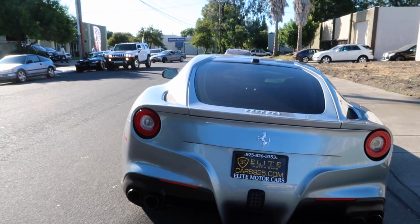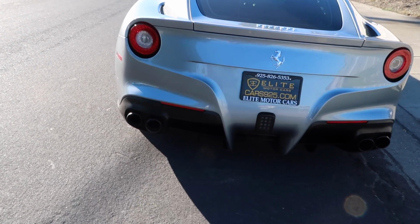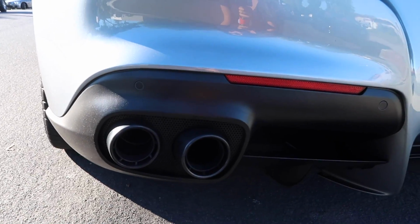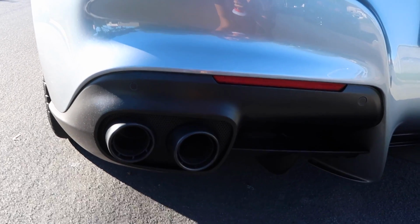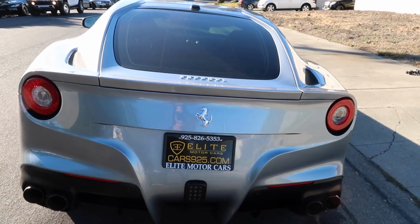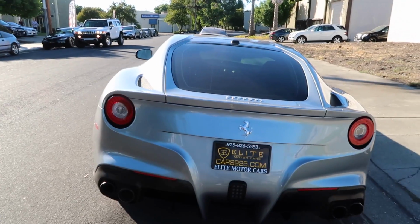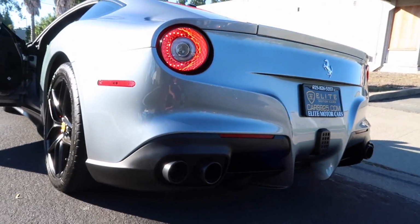As I said, this car is very simple and elegant looking from the back. This is the exhaust. It's not super loud, so if that's something you guys are looking for, it might need to be changed out. And this is the F1 brake light, which is super cool. I also really like that it doesn't have an F12 badge on it, so you kind of just have to know what car it is. Okay, so we're gonna start it so we can hear the exhaust.